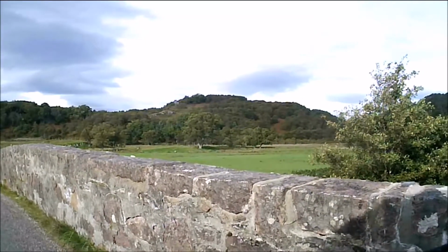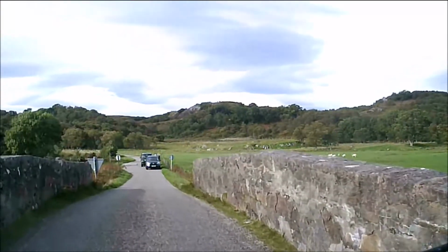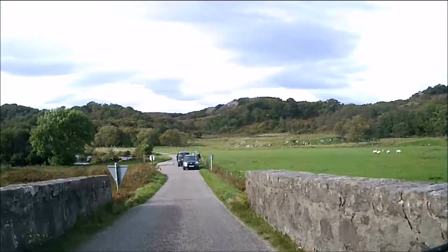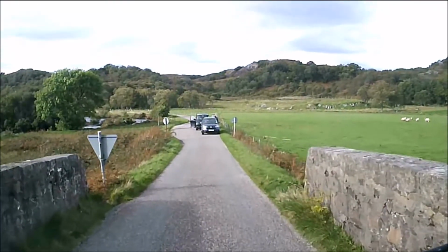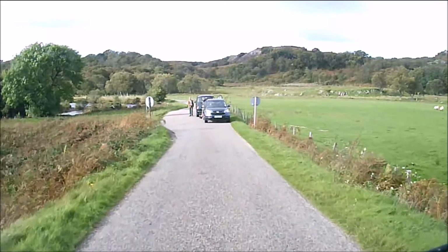Finding I haven't given myself plenty of room, and having another go. My reason for missing was I wasn't paying attention because I was watching the black van drive into the car who had kindly stopped to let us pass.